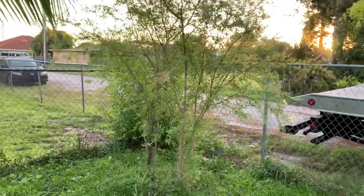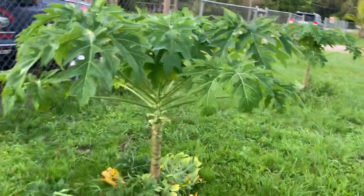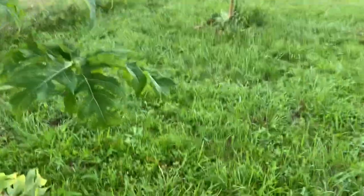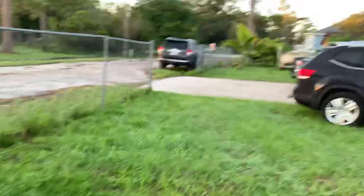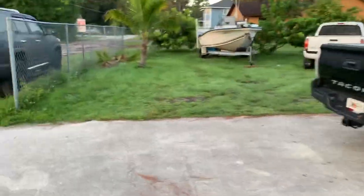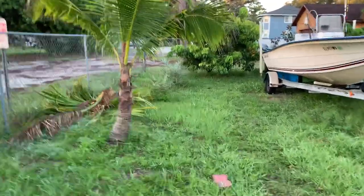There is a mendi tree. And there is a papaya tree. This tree grew like 4 feet and grows tons of papaya. It has flowers, not papaya yet. And let's go to this side, another one. So I'm going around his house, and there are a lot of trees. I'll try to cover them. There is another coconut tree. It has a good trunk, but I didn't see any coconut.